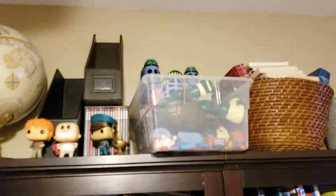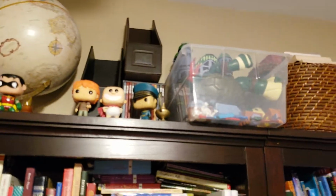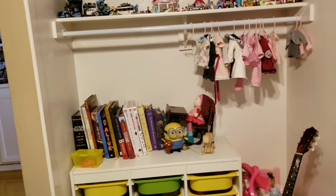My son has this random drawer of like these cheap toys that he gets down once in a while and plays with, so I don't want to get rid of that. A lot of books. So I think we're in a good place now. There's plenty of room, so I'm done.